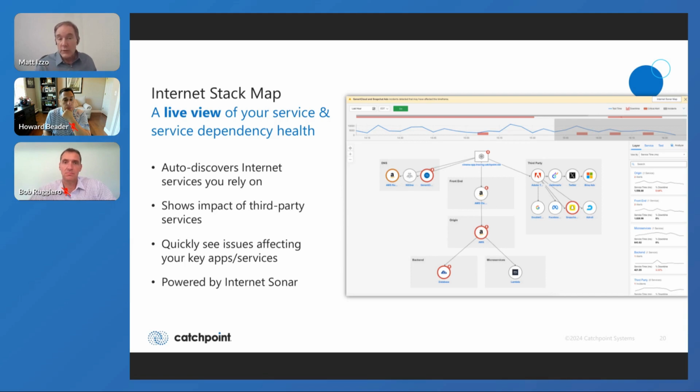So we'll auto-discover some of the key internet services that you rely on, things like CDNs and DNS. We'll automatically place them in layers on the map, layers like front-end services, DNS, and so forth. You can easily customize that, move things around in a drag-and-drop fashion to get that map to look the way you want. But much of that discovery is done automatically up front. Very simple wizard to set this up. And very quickly, you're seeing a live view of the issues that affect your key services and applications.